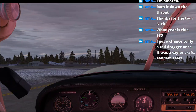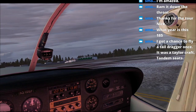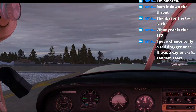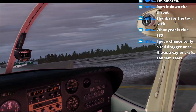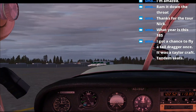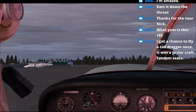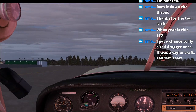Got to fly Taylorcraft with tandem seats. Yeah, absolutely. Those are good airplanes. Those are good bush planes too. Anything of the Cub or the Super Cub persuasion. When it comes to actual operability in this type of environment, the Piper Super Cub is the gold standard. You absolutely cannot get a plane that can get in or out of tighter spaces than that. The 185, though, is still best bang for your buck because there is nothing that can haul this much stuff this fast and get in and out of the places that this can get in and out of.